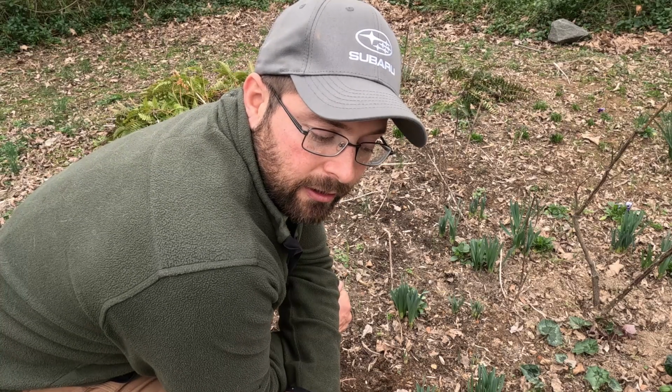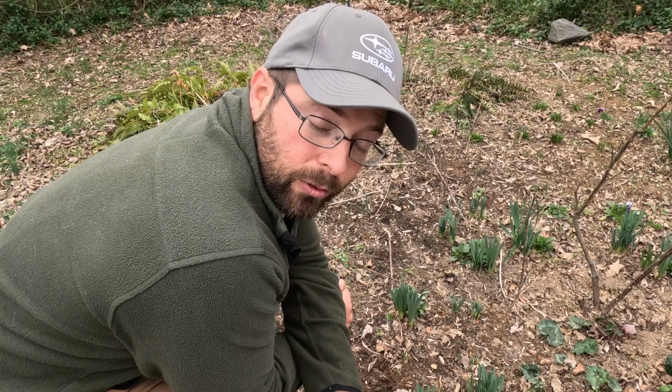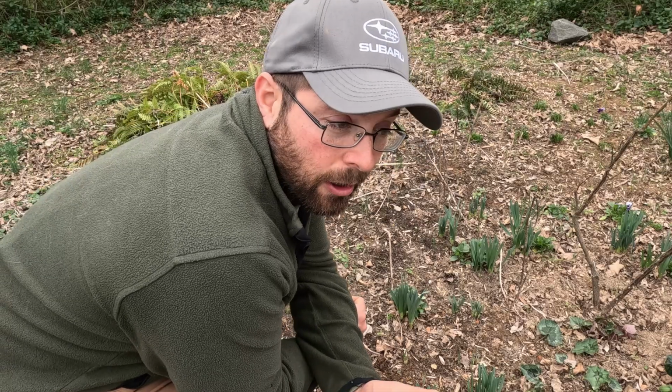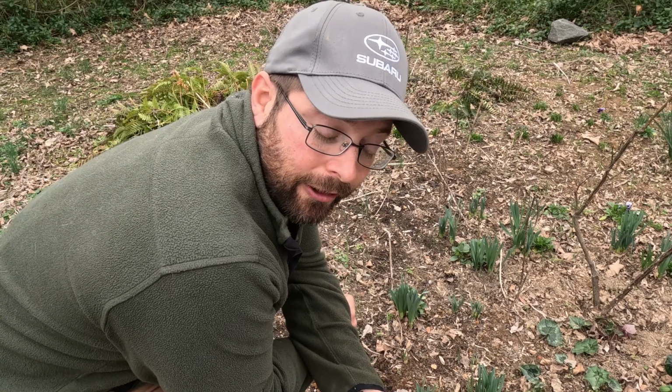Next variable I want to go over is the soil. Time is now to get a soil test done, sooner rather than later. Contact your local agricultural extension and see if they have soil test kits available. As a side note, agricultural extensions are a great resource to find out what grows well in your area. What the soil test will tell us is what nutrients are in the soil, like how much organic matter's in there, what the pH is, and it'll give us recommendations on how to make the soil better.